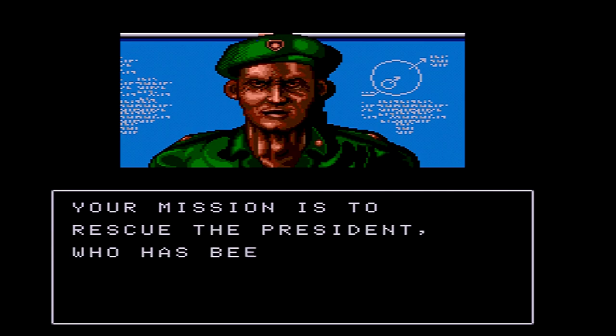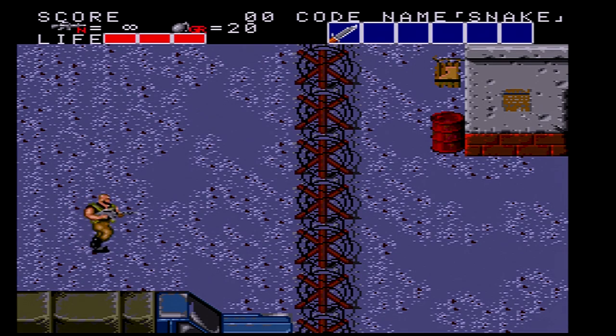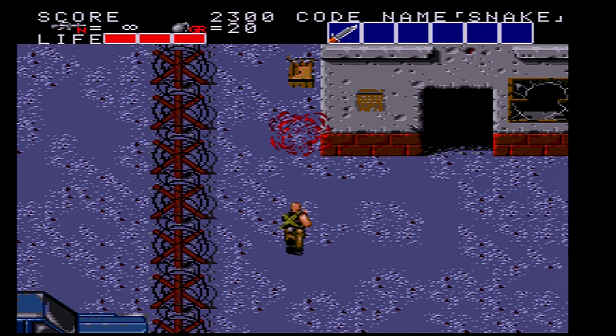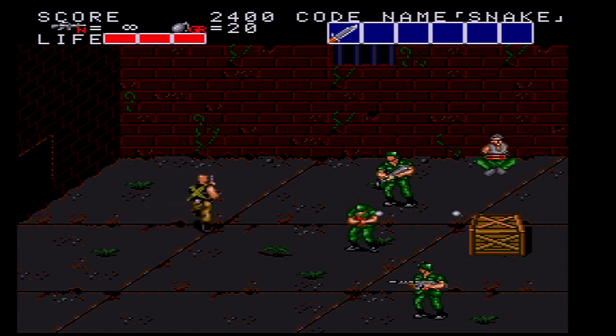Basically, you're one of two commandos and you take on a whole entire army with many weapons and defeat bosses at the end to get through the levels. You're like a Rambo type character, basically. The game was ported to the PC Engine by Data East in 1989, published in 1990 in the US by NEC for TurboGrafx-16, which this version is.